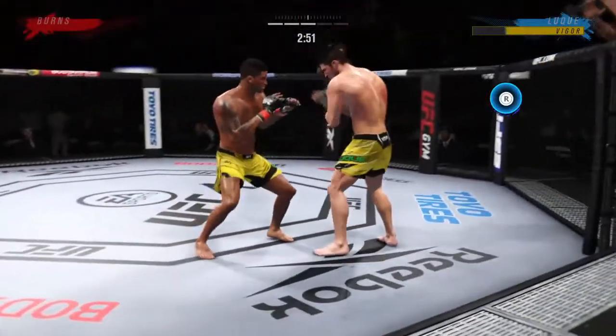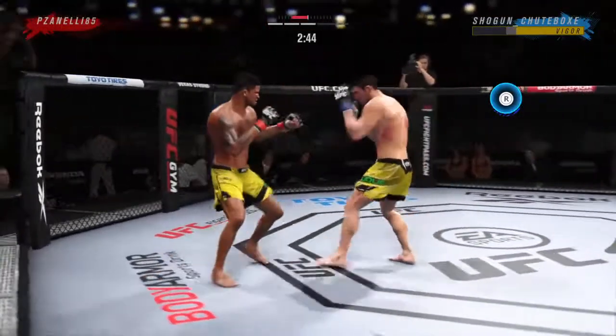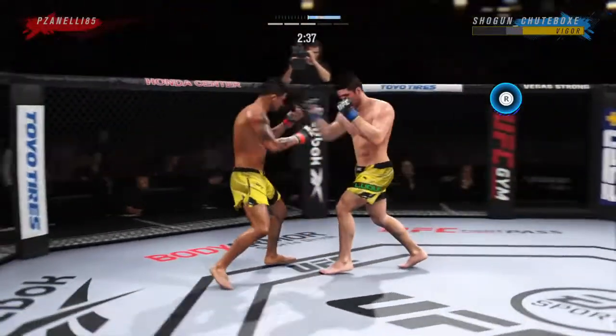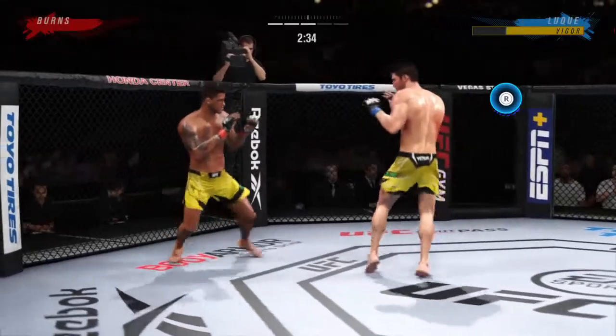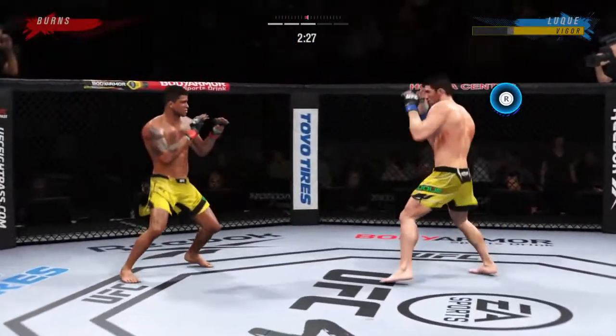Dorino gets up. He is back on the feet. Looked like he was in a submissive state on the ground, but he worked hard there to get back to the feet. Oh, he landed a beautiful straight punch there, DC. He's got an edge in reach and certainly is making it count in this one.